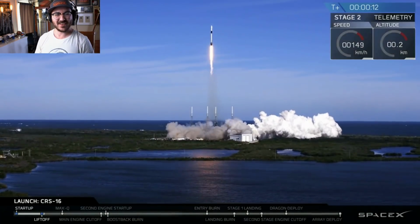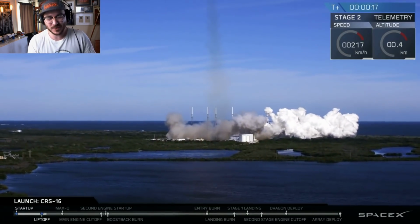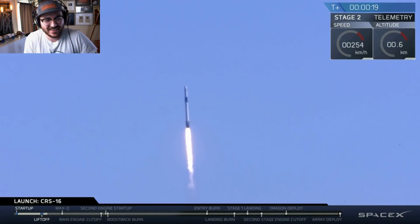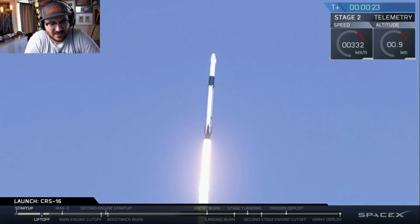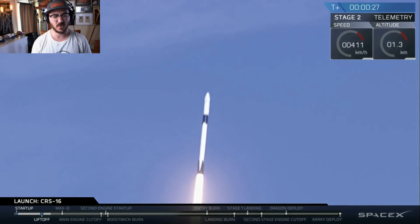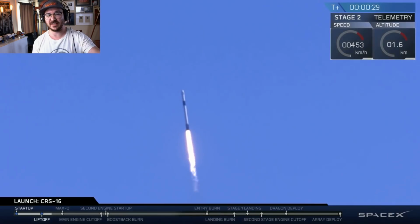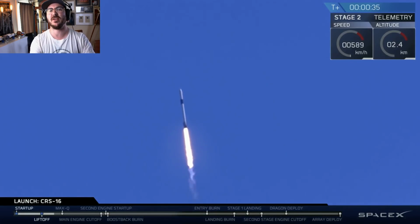I love that Block 5. Looking for some good shots today. It's a pretty clear day. We'll see, hopefully, great shots of it landing today, because this is landing back on land, so there will be cameras galore. We'll see lots of people that are out there in Florida.